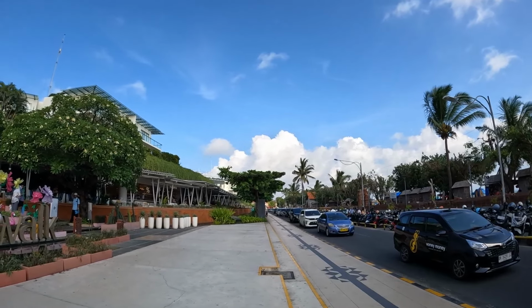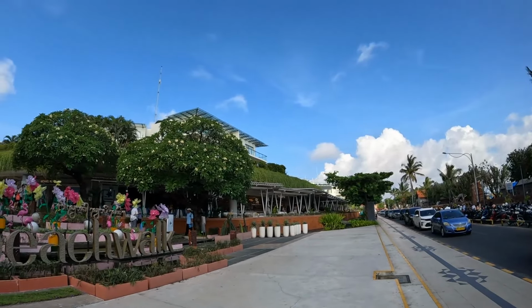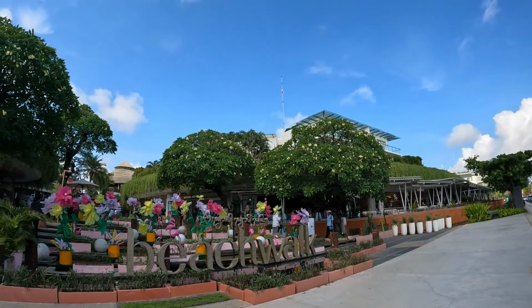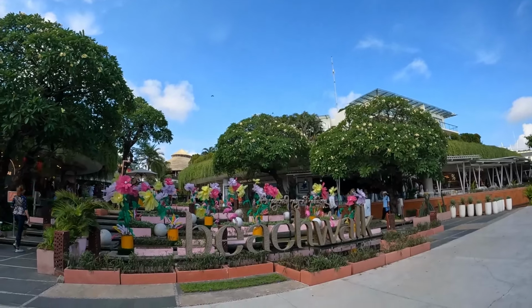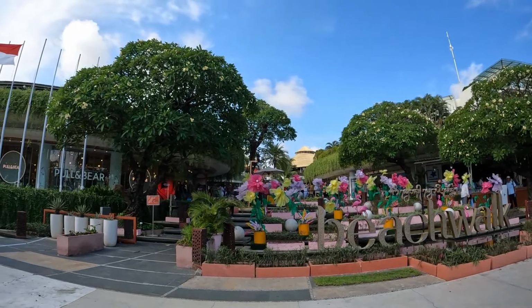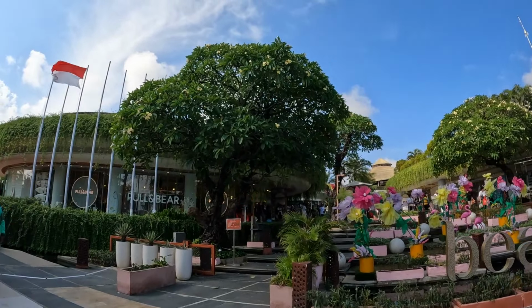Currently, I'm here in front of Kuta Beachwalk Shopping Mall. This is one of the hottest spots you can find here in Kuta. And today, we're gonna find out why this place is so popular. Without further ado, let's go.